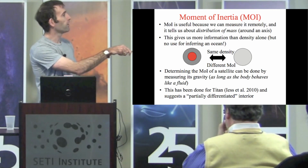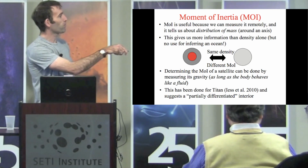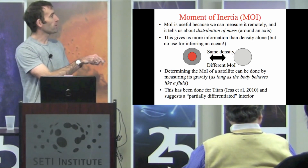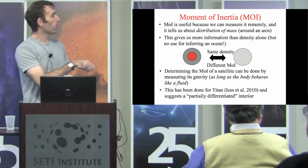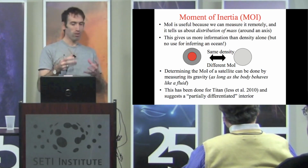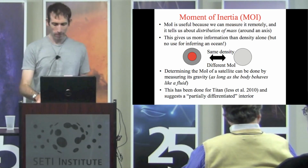Everything's mixed up together. The silicates and the ices haven't separated out completely. So by measuring the gravity of Titan, we can actually tell that it's only partially differentiated. And so this is a very useful constraint. It tells us something about how Titan has evolved.